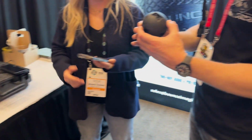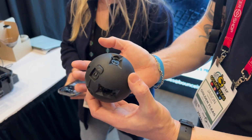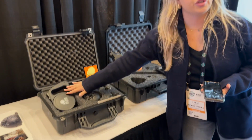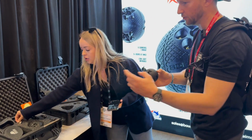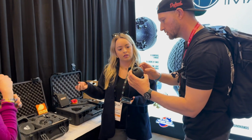I know you guys mentioned being able to retract it, so you have the retractable. Yep, it comes in a case like this, so you'll get a tether. This is our older version of how the tether looks. This is a prototype of what the new one will look like. Okay. And then you can mount it to tripods, bipods, monopods. Yep, exactly, that quarter 20-inch mounting point right on the ball.